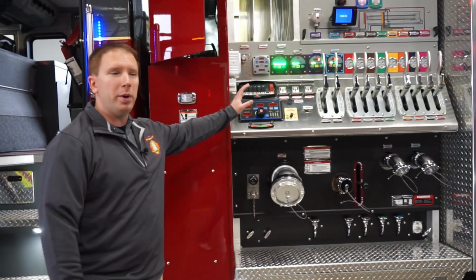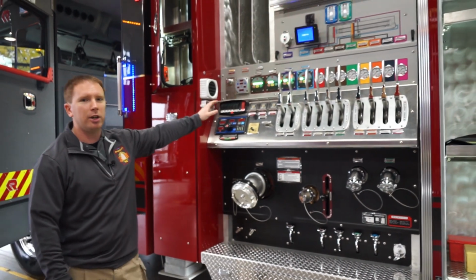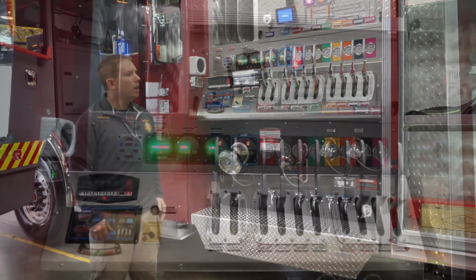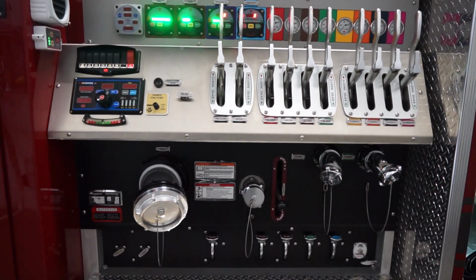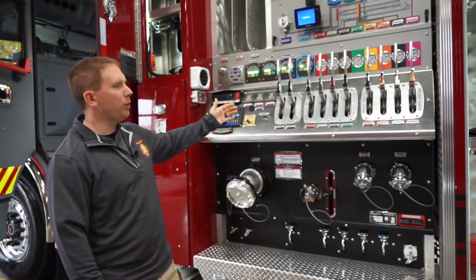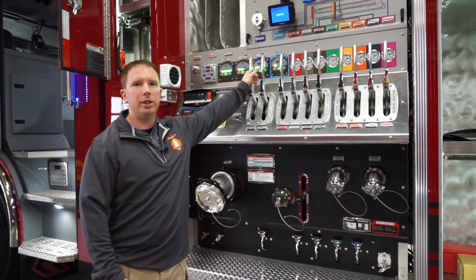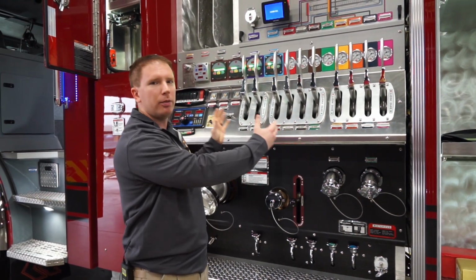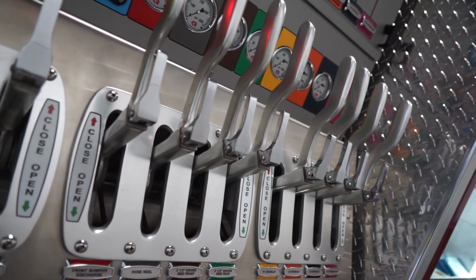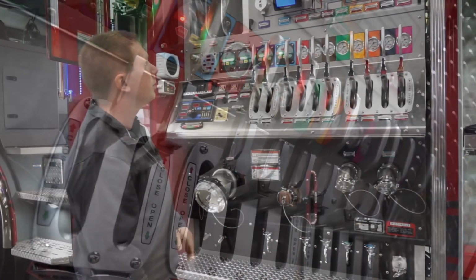So we're moving on to the pump panel here, and it's a 1750 GPM pump, which will allow us to flow 1750 gallons a minute. With this pump panel, we have the Rosenbauer sealed lever, which gives us the added ease of not only them being very organized and very concise, but they're very easy to operate and have less of a tendency to stick as opposed to the older styles.